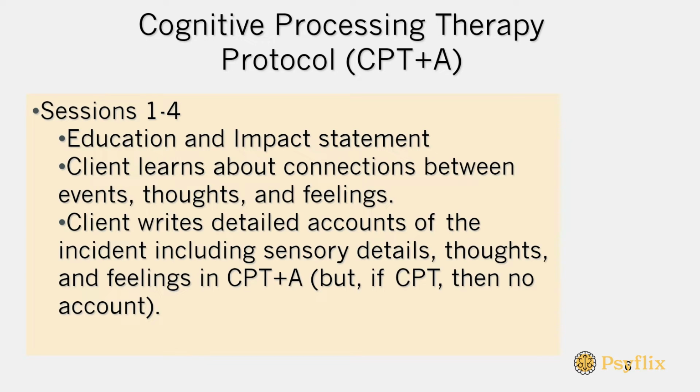And the client may or may not write a detailed account. If they're doing CPT plus accounts, then they would be assigned to write an account of the event from the time they knew they were in danger until it ended.